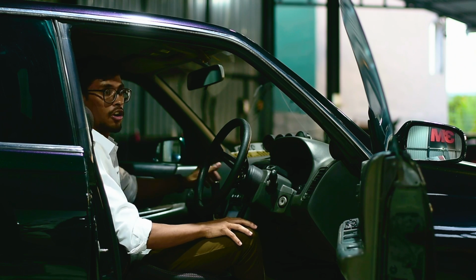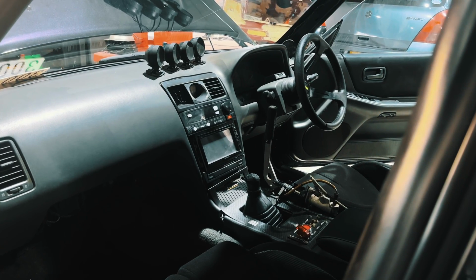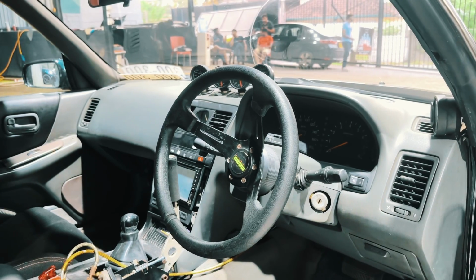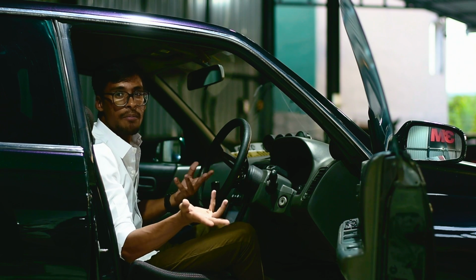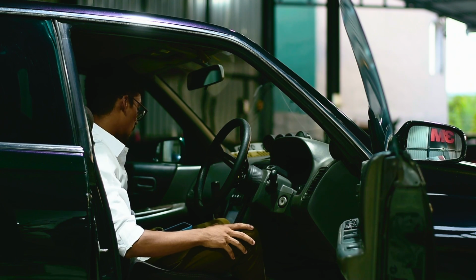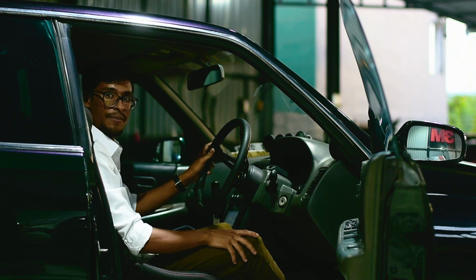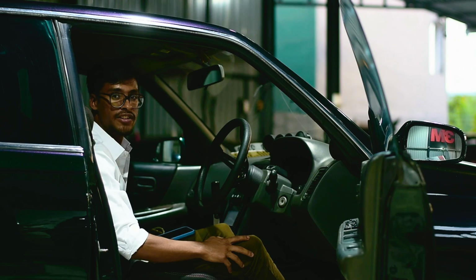As for the center console, pretty standard 90s center console from Nissan, to be honest with you. It has a cool analog clock as well, and also frameless doors. Very cool. That's something you don't see every day in 90s Japanese cars. So definitely a fun car to drive, and super cool being sat in this one-off build in Sri Lanka. That's pretty much it for the interior.